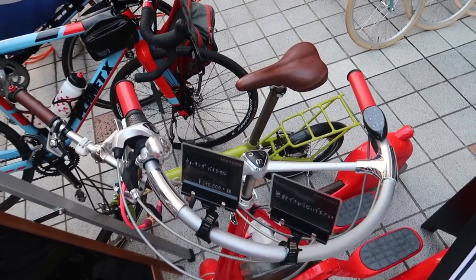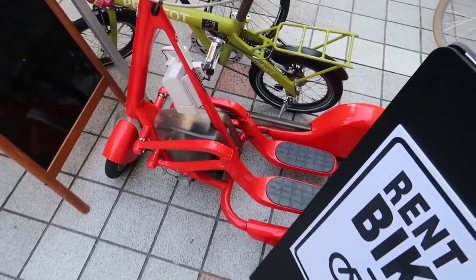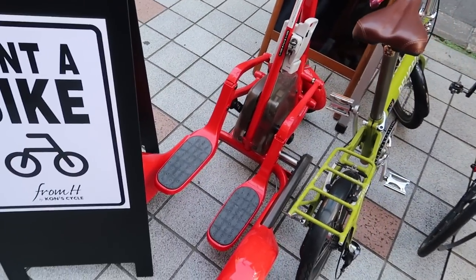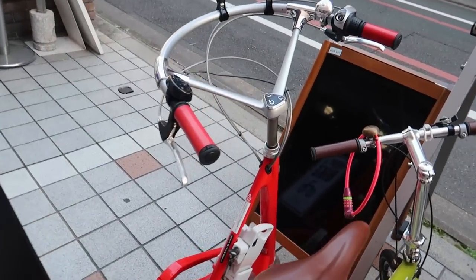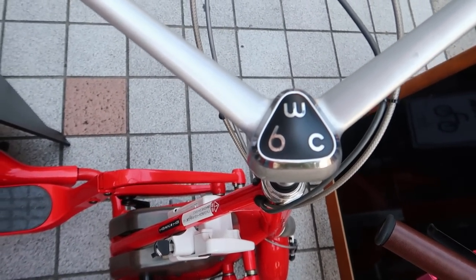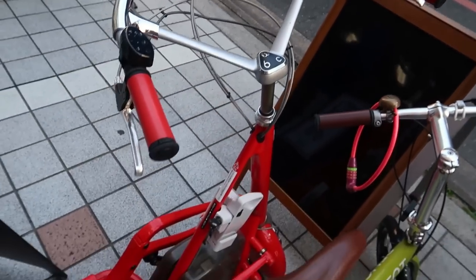Some pretty interesting big sweeper wheel handlebar on this as well. Really nifty. I've never seen something like this in person before. Nice classic red color as well. What is this? W6C? Pretty nifty.